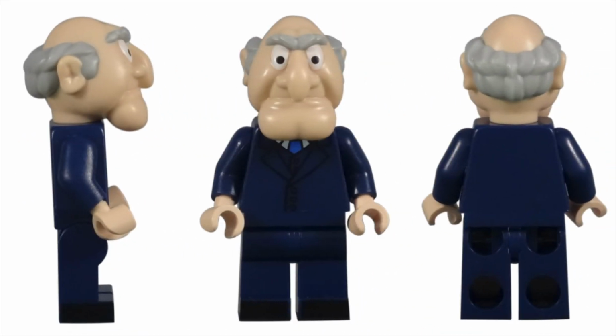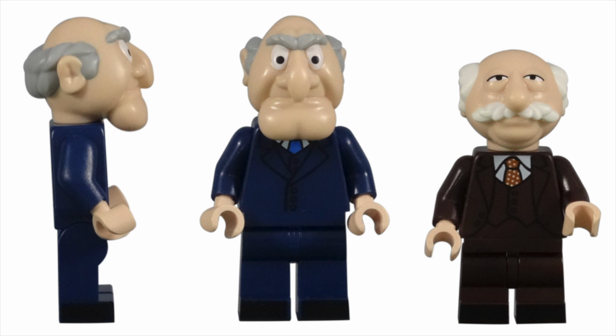Statler was a great inclusion into the first round of CMF characters. The minifigure itself was a great match to his Muppet inspiration. He was the perfect match for Waldorf since Lego tends to put these license-themed CMF series characters into pairs.